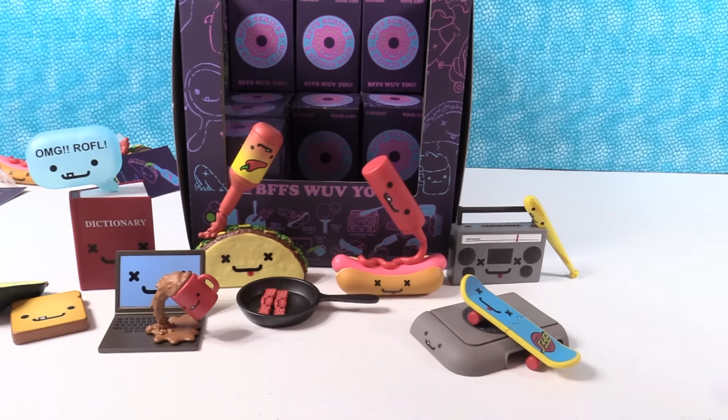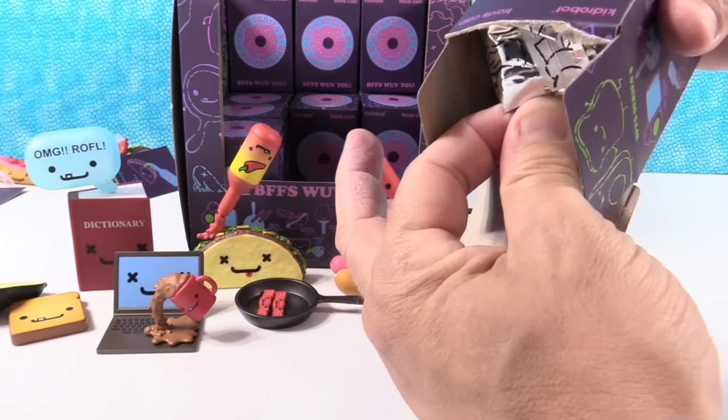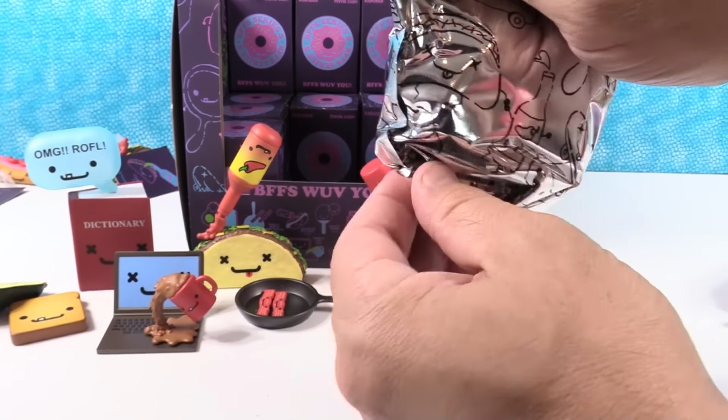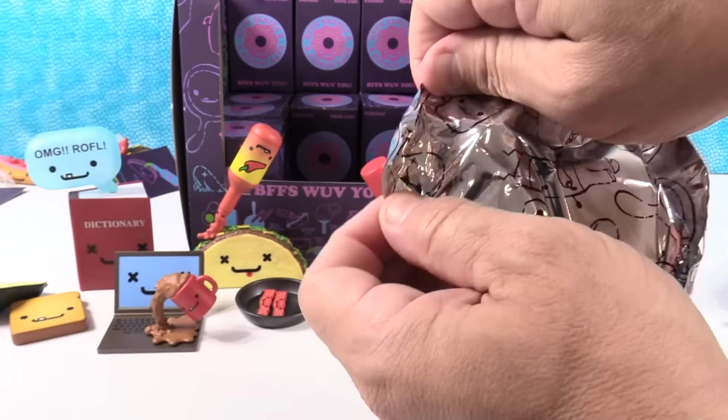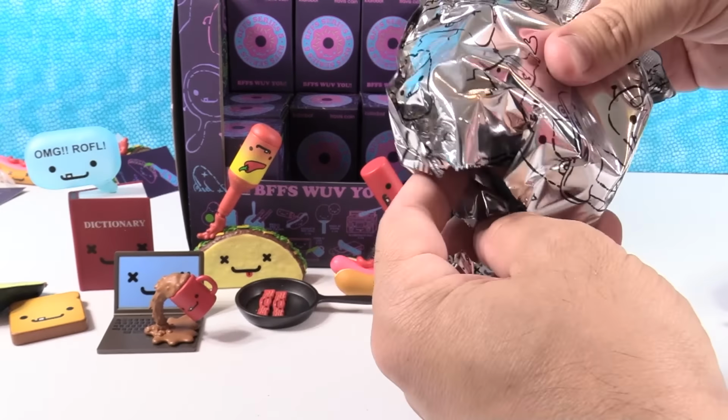Very awesome. I feel like you should have gotten that one. Well, I got the hot dog and the skateboard. Yeah. Guru that you are. Hardly a guru. Perhaps a mentor. Or an expert, but not a guru.